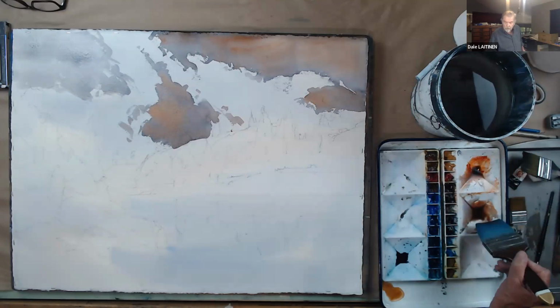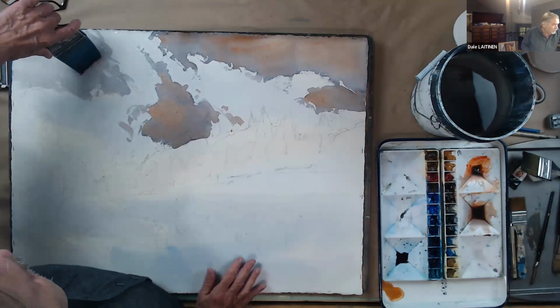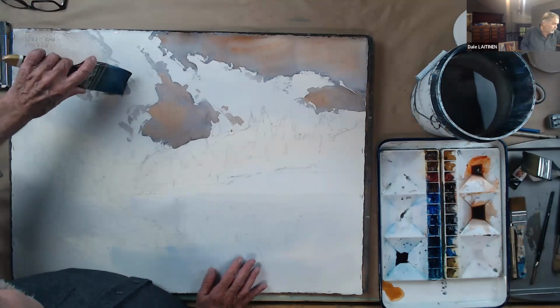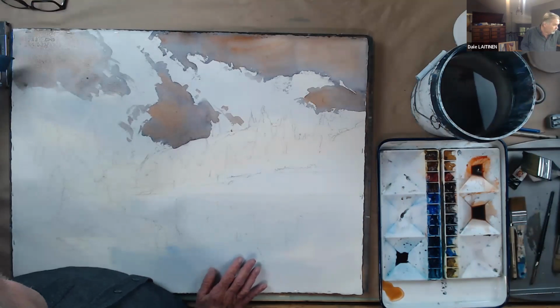Before they came out with these twin colors, I was using burnt sienna from the natural burnt sienna. But once the twin colors came out, I found them much more useful than the burnt sienna. So that's why I'm using these twin colors for a lot of my washes, especially.